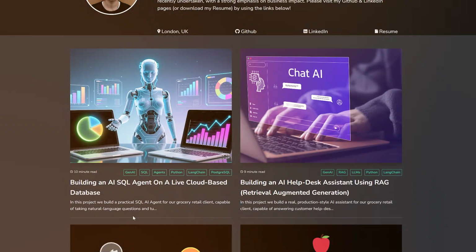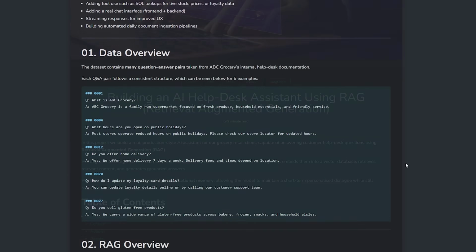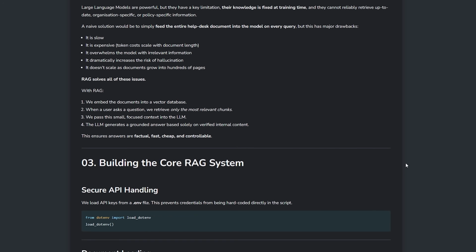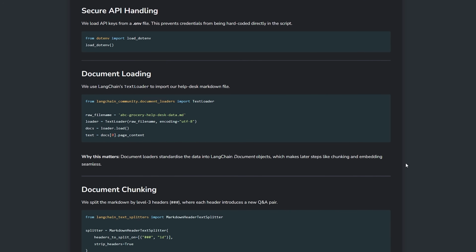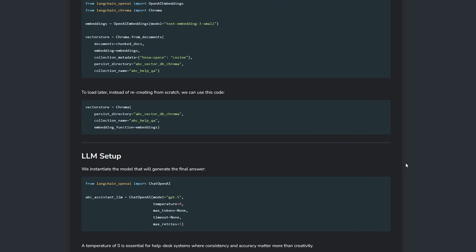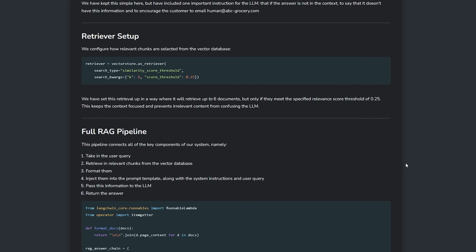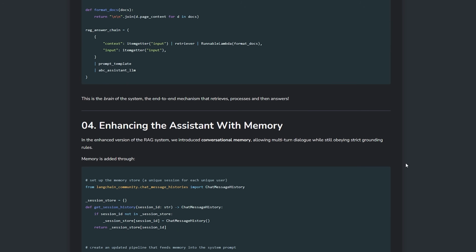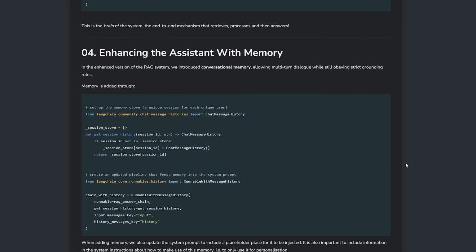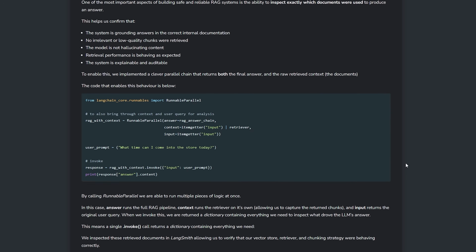From there, we move into modern generative AI. The first GenAI project is an AI help desk assistant using retrieval augmented generation, or RAG. In this project, you build an AI assistant that can answer questions using a custom knowledge base. This is one of the most important real-world GenAI patterns being used in businesses right now, because companies don't just want to be using generic chatbots, they want AI systems that can answer questions based on their own documents, their own policies, their own support content, their own internal knowledge, and their own data. In this project, you are not just learning about GenAI in theory, you are building a real practical AI workflow that connects language models with business knowledge, and that is incredibly powerful.